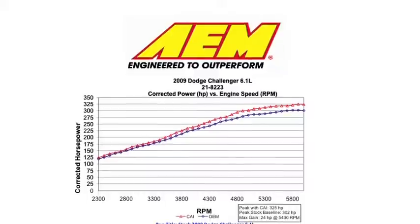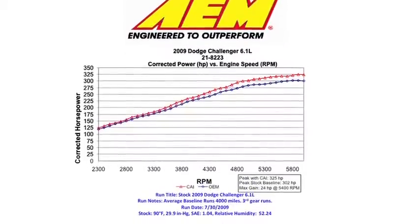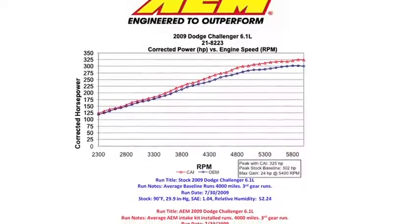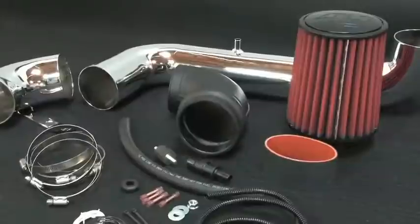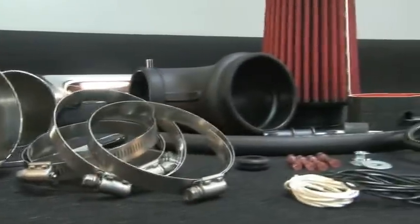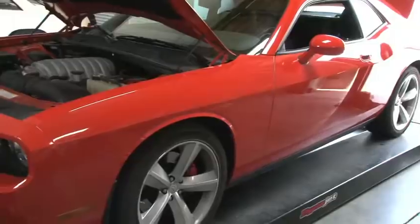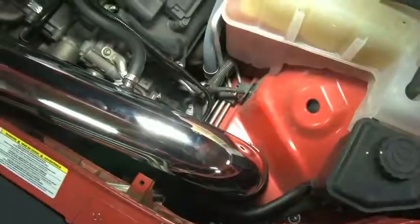AEM power testing showed an estimated power gain of 24 horsepower at 5,400 RPM with this air intake installed on a 2009 Dodge Challenger with a 6.1-liter engine. Actual results will vary depending on condition of vehicle, mileage, weather, and other variables. Here's a comparison of the vehicle sound on the dyno with the stock OEM system versus AEM's air intake.